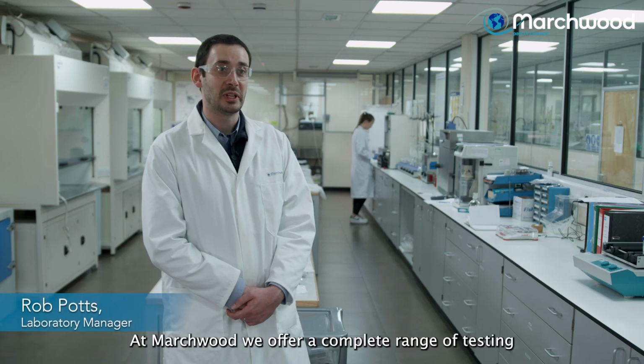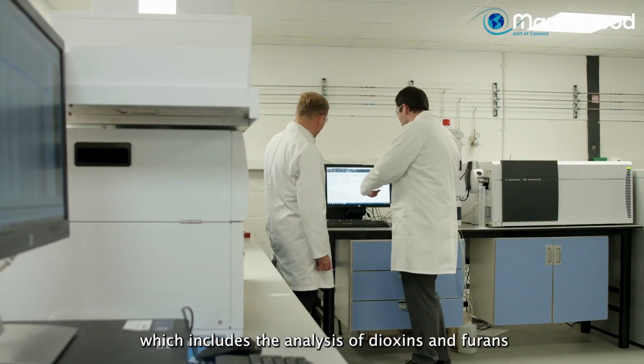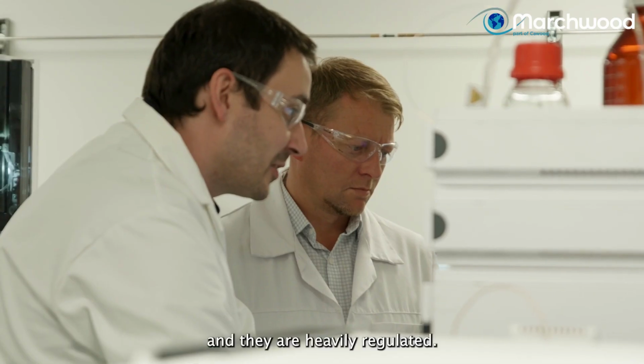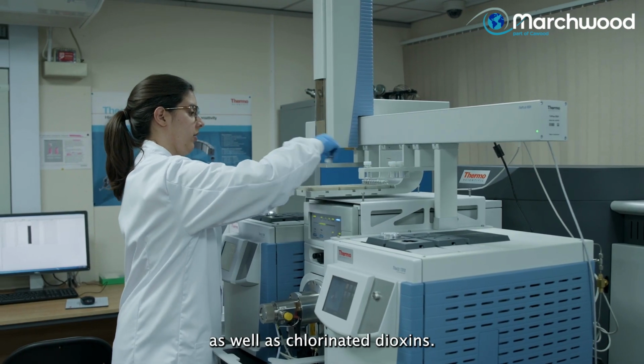At Marchwood, we offer a complete range of testing for the stack industry, which includes the analysis of dioxins and furans. We analyse them as they are among the most toxic compounds on the planet, and they are heavily regulated. The regulations have been updated recently to include brominated dioxins as well as chlorinated dioxins.